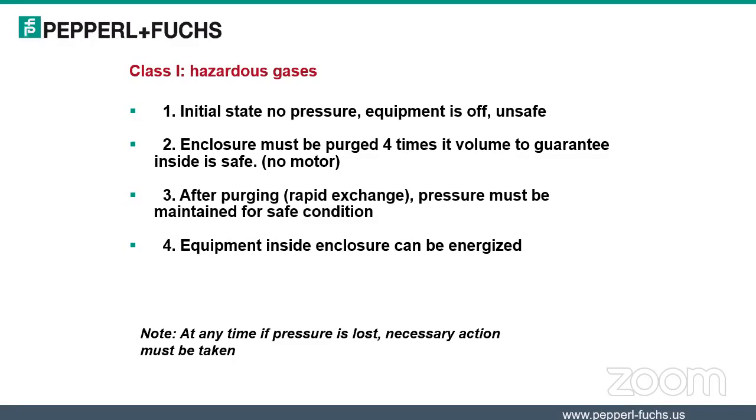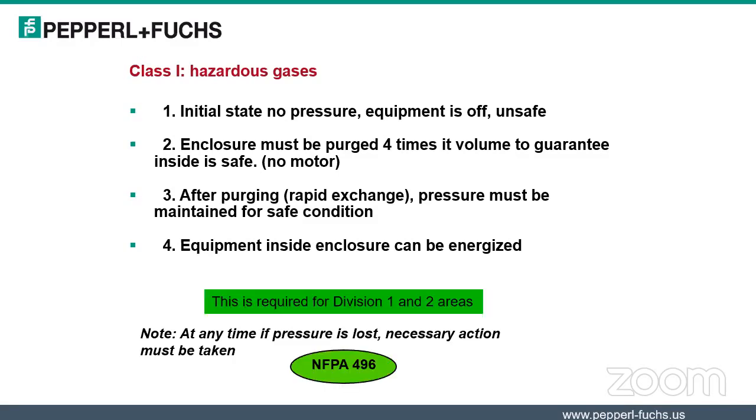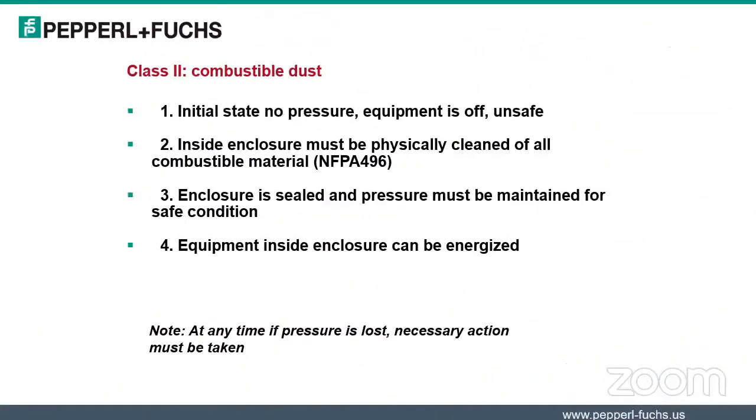Pressure must be maintained for a safe condition. Now we're good to go. And that's NFPA, National Fire Protection Association.